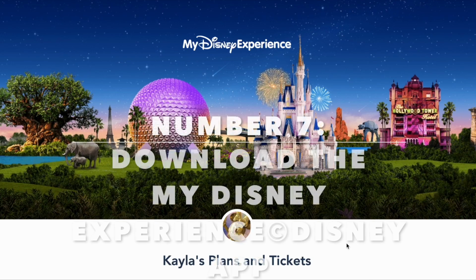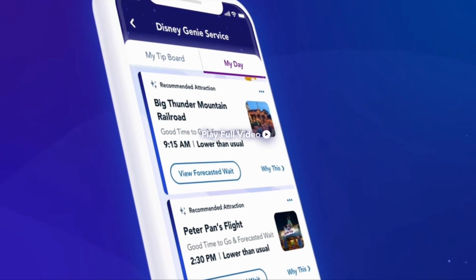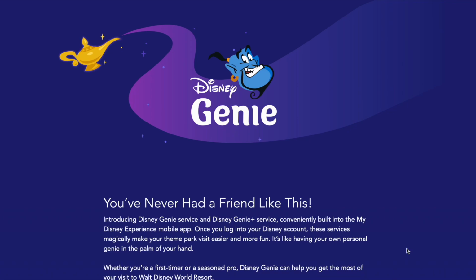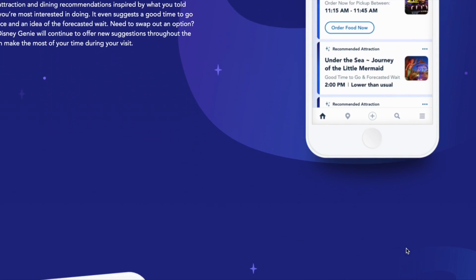Number 7. Download the My Disney Experience app, which will allow you to do everything from use Disney Genie Plus service, which is the new FastPass option for guests, make dining reservations, check wait times, park hours, view maps, the list goes on. I can't imagine what I would do without the My Disney Experience app. I mean, how did we even do Disney in the 90s?